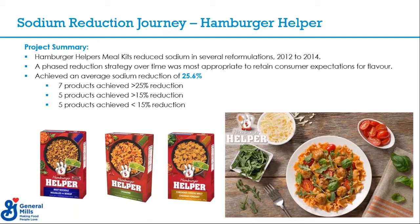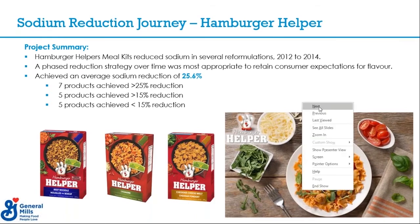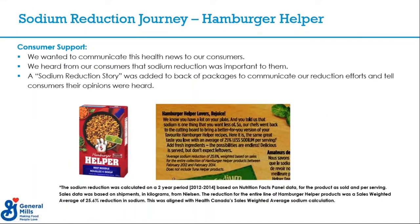But we found out that the consumer did care about sodium reduction, and they wanted to see products with less sodium. So we decided with our marketing teams to really highlight on package the sodium reduction efforts that went across Hamburger Helper. We wanted to share this good news with consumers, share the sodium reduction story. So this was added to the back of the package. It really talks about the total sodium reduction of 25% less sodium per serving across the product in general. We took the same data from Health Canada using the sales weighted average. We were very mindful in the way that we worded this and the way that the story was shared.